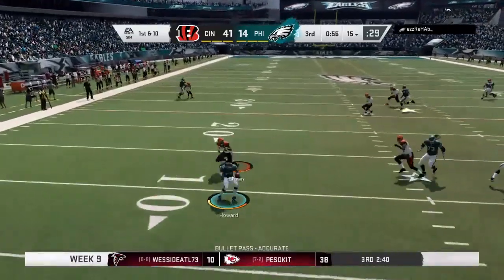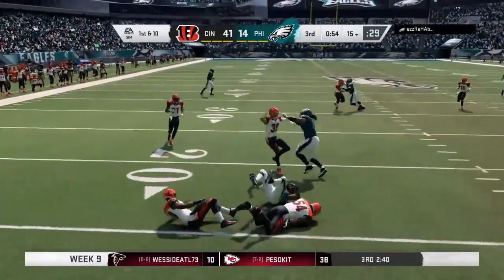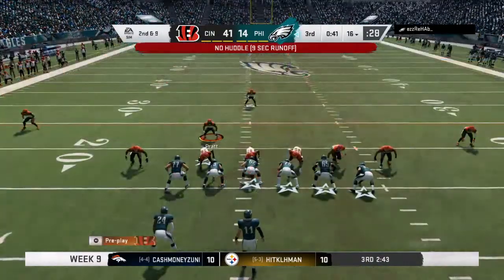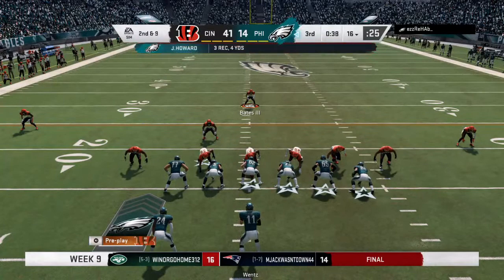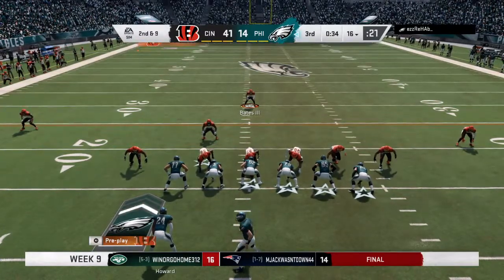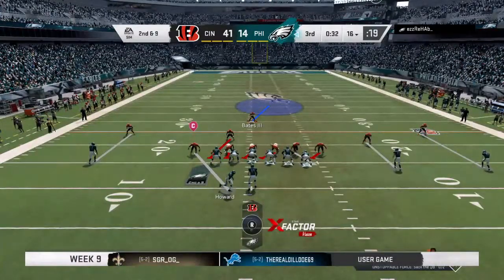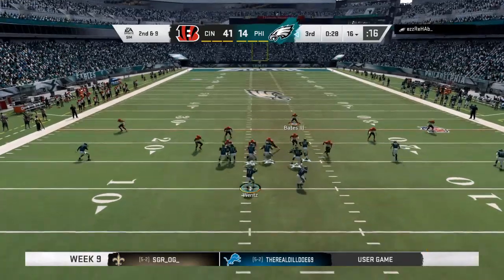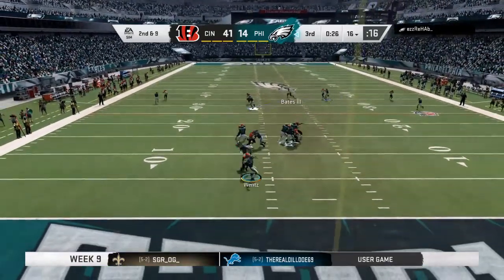On 1st and 10, here's Wentz. Gets this to his running back, Jordan Howard. And able to get it here to about the 16-yard line. Just a 1-yard pickup on the play, and it'll be 2nd down at the 16-yard line. To throw again on 2nd down.